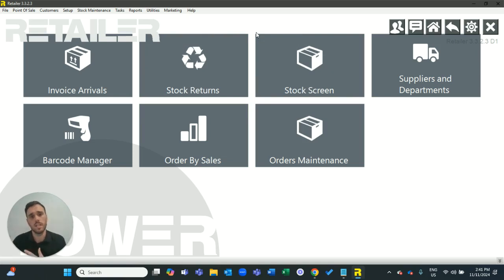What we convert is your stock info, so descriptions, cost prices, quantities, departments, categories, all of that sort of info, and your customer details as well. So first name, last name, mobile, email address, and so forth.